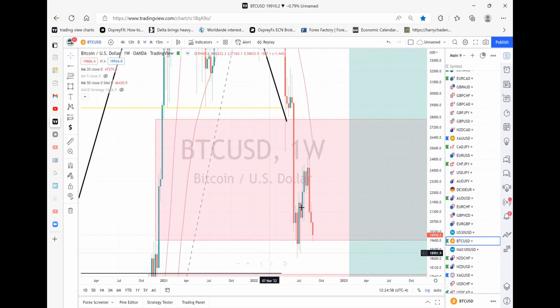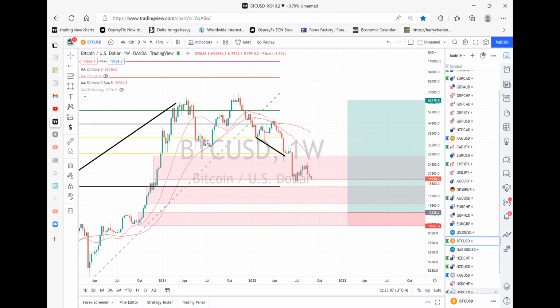This looks a lot like the indices, huh, Sean? It trades in conjunction with them. It's correlated. Yeah, it can be correlated. It's going to push down to my area.